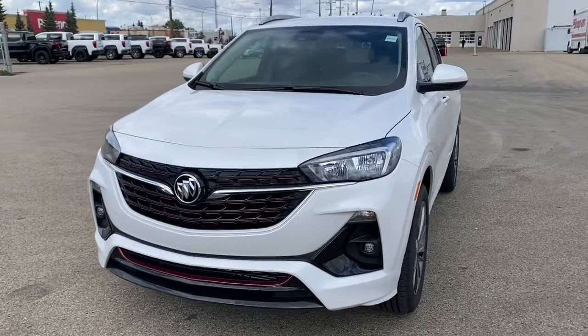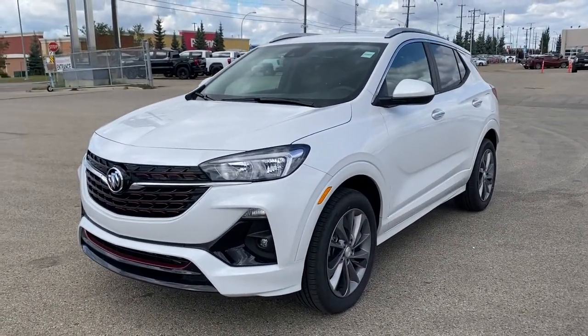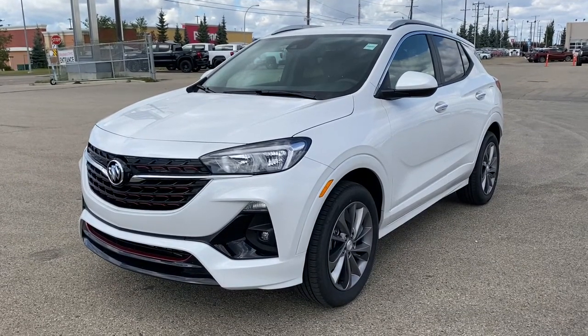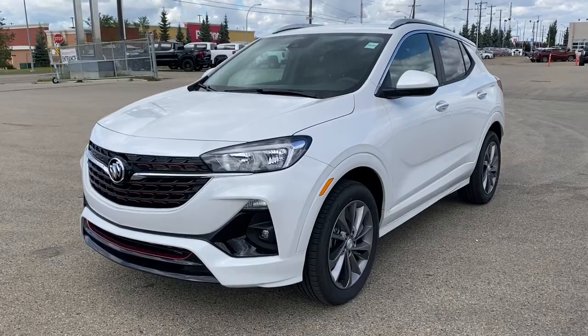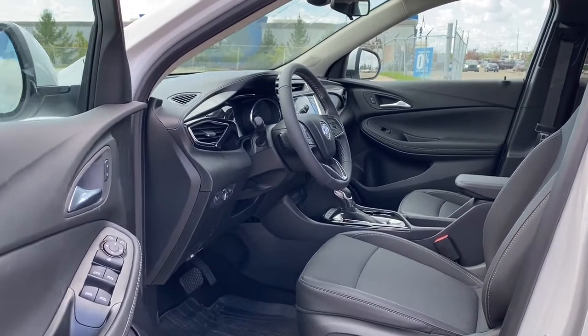We're located on the corner of 184th Street and Stony Plain Road in Edmonton, Alberta, Canada. Today we're looking at the 2022 Buick Encore GX Select. We're going to start by taking a look inside the front of the Encore.